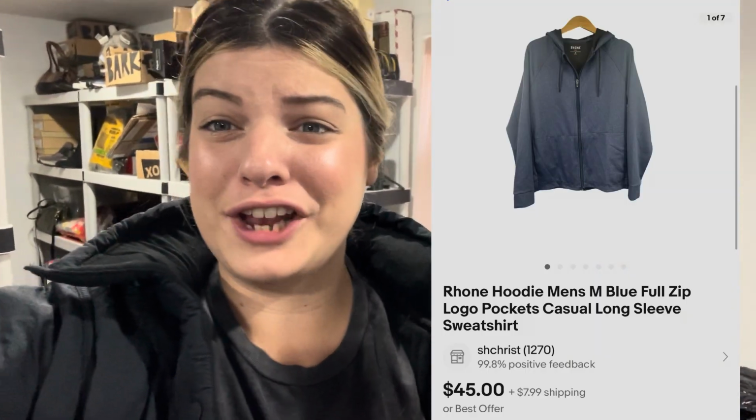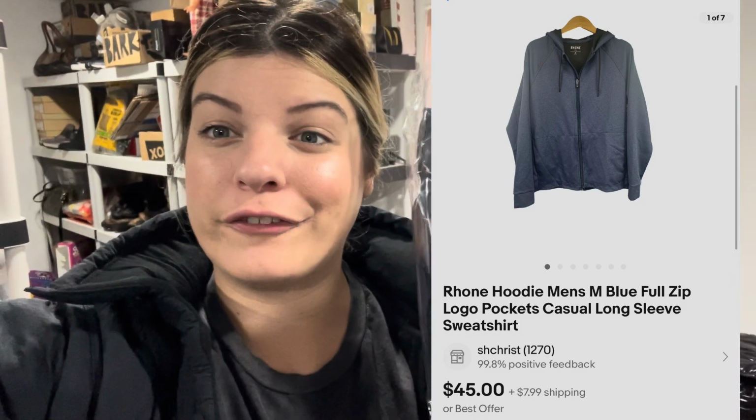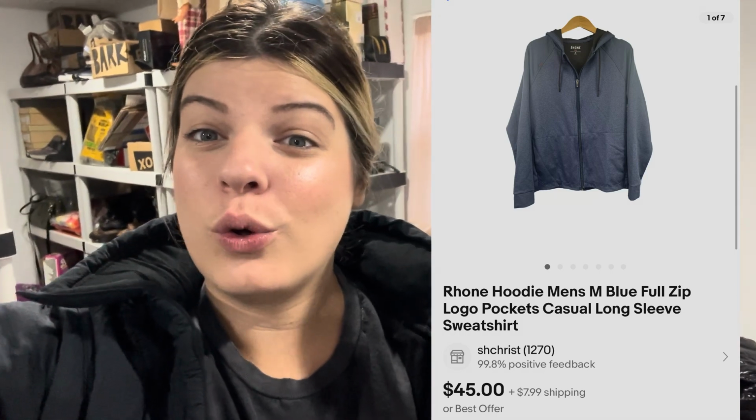This Roan jacket that I just hauled in a video or two ago sold in a matter of hours for $33 plus shipping. I did price it at $45 and just took the first offer because I did pay $50 for the whole lot of items.